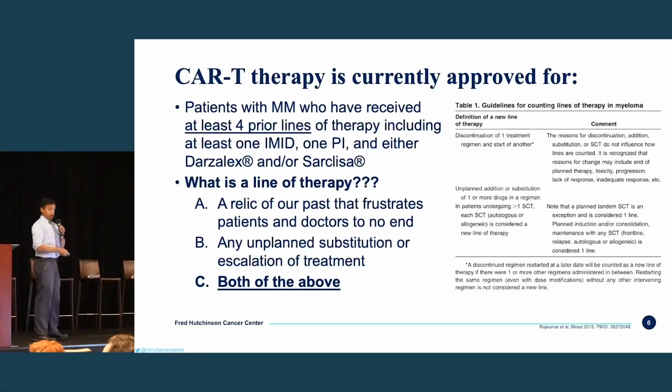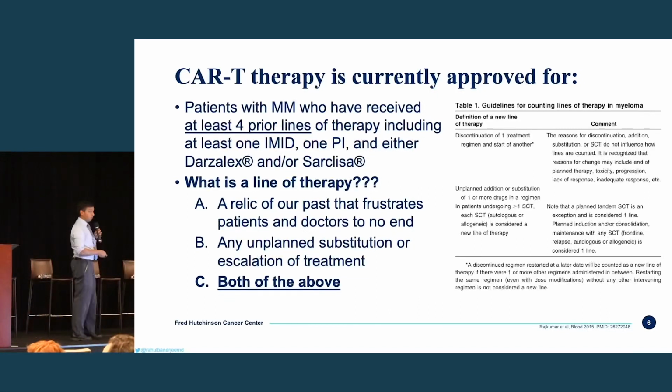So CAR T therapy currently, as of October 2023, is approved for patients who have had at least 4 prior lines of therapy, including at least one IMiD, that's lenalidomide, Revlimid, or pomalidomide, Pomalyst, at least one proteasome inhibitor, that's bortezomib, Velcade, or carfilzomib, Kyprolis, and either daratumumab, Darzalex, or isatuximab, Sarclisa.